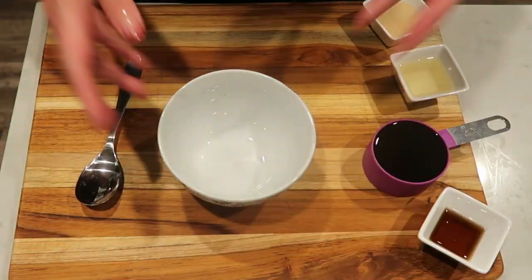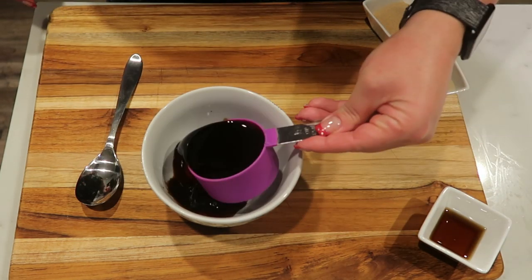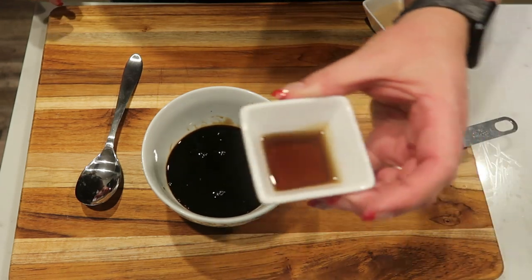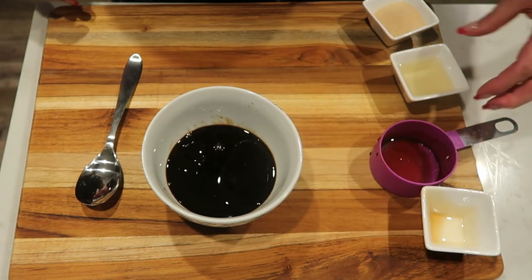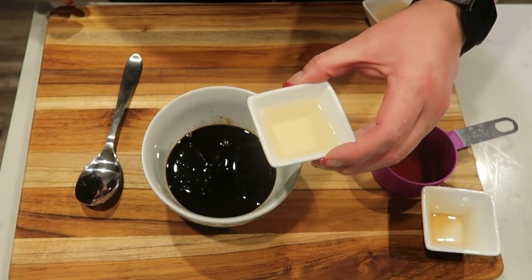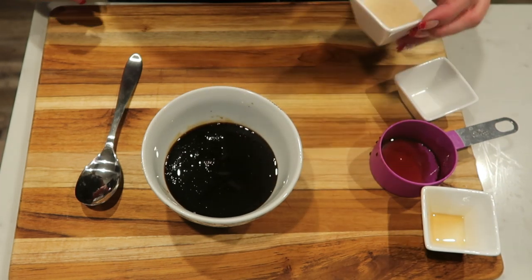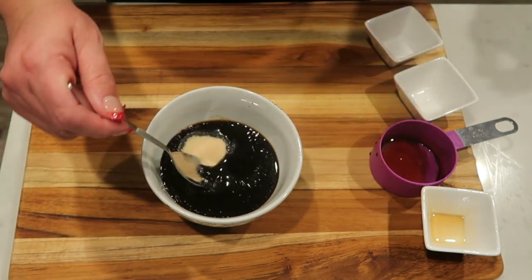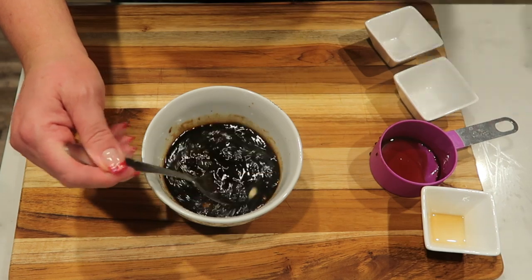While our chicken's starting to cook, we're gonna go ahead and make the sauce for our recipe. So I have 1/2 cup of light soy sauce. To that, I'm going to add about 1/2 teaspoon of sesame oil. I also have rice wine vinegar, and I have about 1 tablespoon of that. And then I have 1 tablespoon of my Lakanto brown sugar alternative.